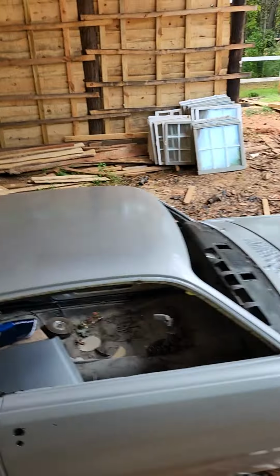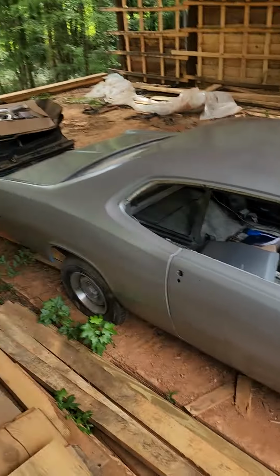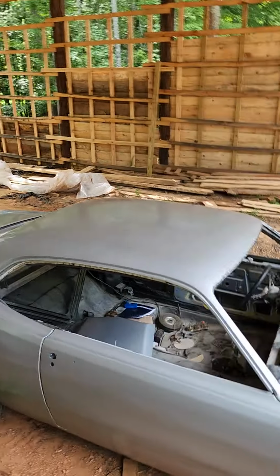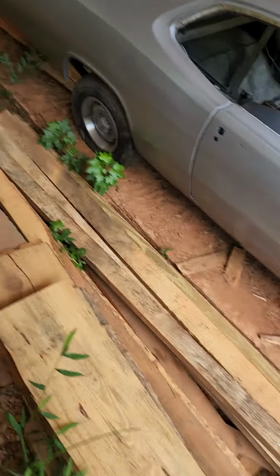Man, this thing is too cool. So I'm going to show you guys a couple of other really cool cars, and then I'm going to show you guys some of the stuff that I've worked on. So I've worked on this quite a bit. This is one that he's had for a while. I worked on it back when he first got it, the original engine and all was in it, and we did some work to it back then.